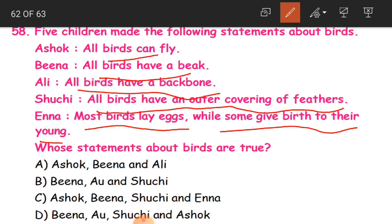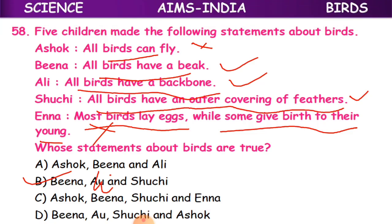So which one's statements are correct? Okay, children. All birds can fly, that is wrong. All birds have a beak, this is correct. All birds have a backbone, this is also correct. All birds have an outer covering of feathers, this is also correct. Now most birds lay eggs while some give birth to their young ones. Enna said this, so this is again wrong. So that is Beena, Ali and Suchi. B option is correct: all birds have a beak, a backbone, and an outer covering of feathers. So B option is the correct one.